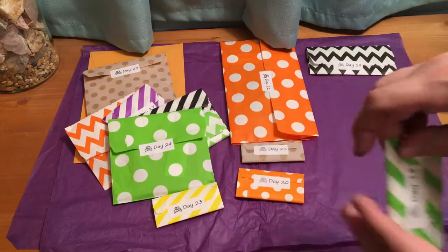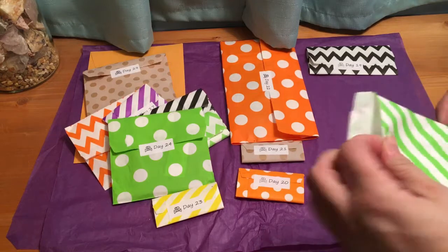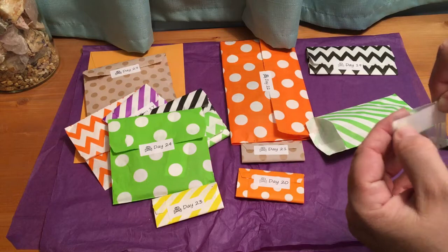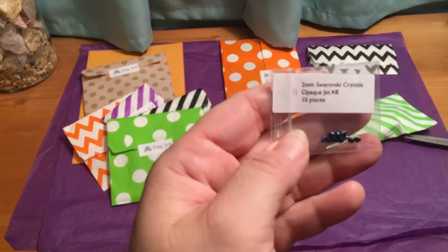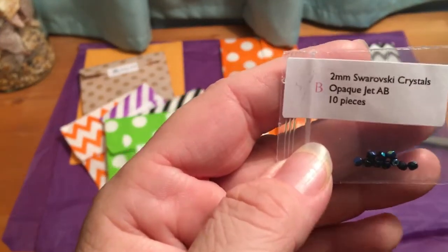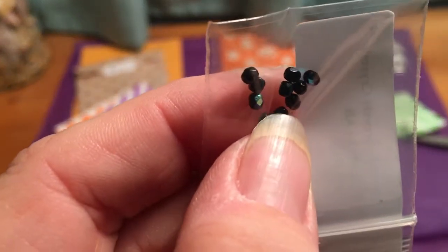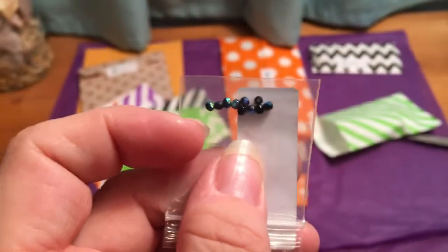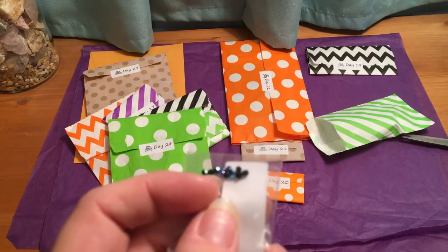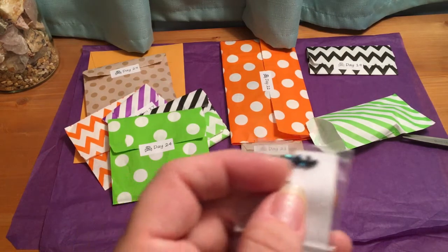Moving on to day number 18 right here. That ain't working. Try this side. Scissors got stuck on the little tab. We got paper. There we go. Ooh, okay. We have some Swarovski crystal, opal, jet, aurora borealis, that's AB. They're little, I don't want to say they're hexagons. They have a little shape to them. They're pretty. I love these tiny crystals from Swarovski. You can use them in place of seed beads, but you get extra sparkle and color.